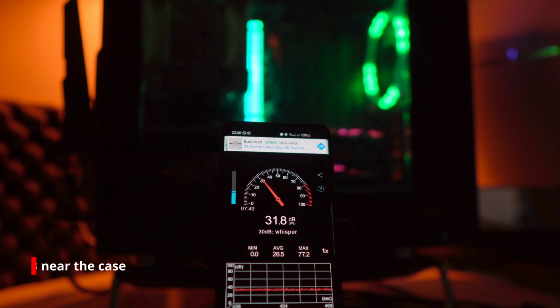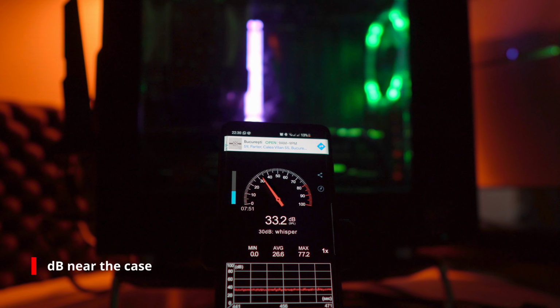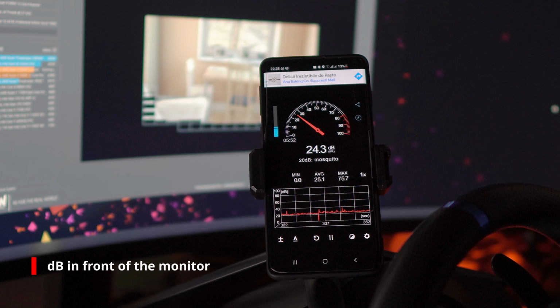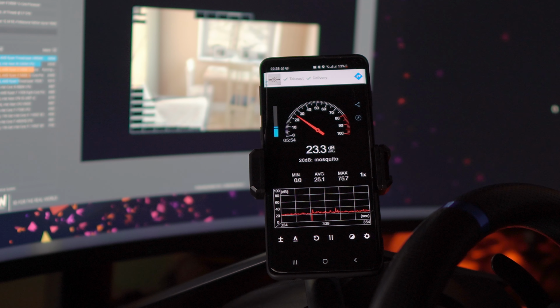Even under Cinebench loads, the system is pretty silent, as you can see. And take into consideration I'm using an ITX Fractal Design Nano S case with very little airflow.